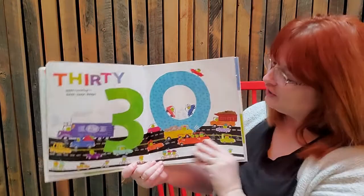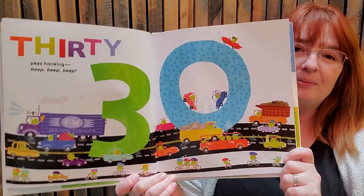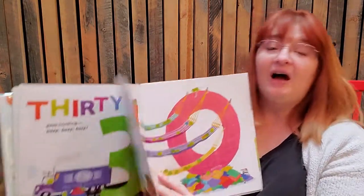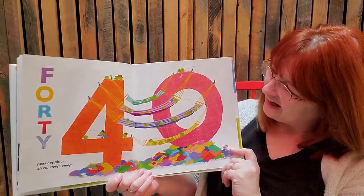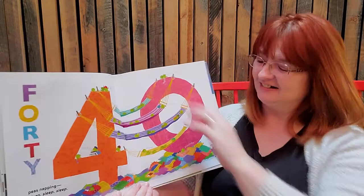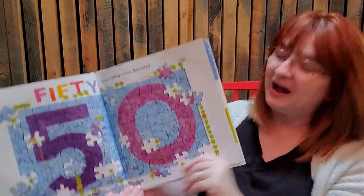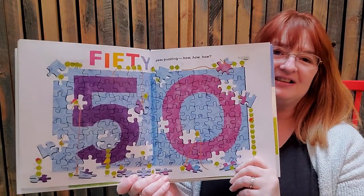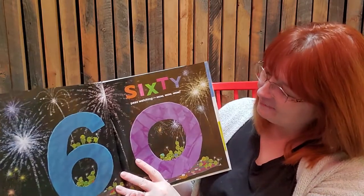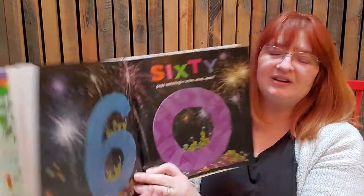Now we've got 30 peas hawking. Can you see all those peas? So many peas. What do you think comes after 30? We're counting by tens now, I guess. 40. 40 peas napping. 50 peas puzzling. Wow, look at that puzzle. 60 peas watching. What are they watching? They're watching fireworks.